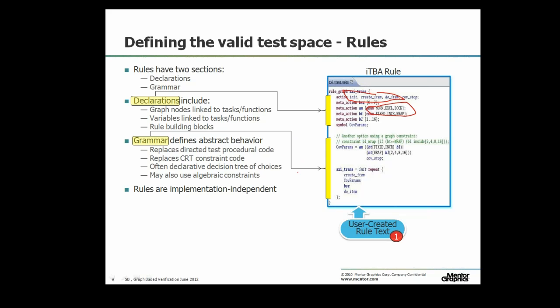And then the second part is called the grammar, where we define the abstract behavior. That's the code at the bottom here, and this would typically replace the procedural code written to create directed tests or the constrained random constraint code that you would find in a constrained random test bench. As it says here, most often it contains decision trees, and it's built up of sequences of these nodes and variables that you saw in the declarative part. Optionally, you can add algebraic constraints as well. I'll talk more about that in a moment.